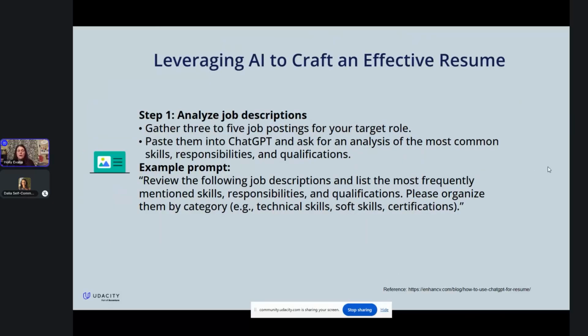So let's start with step one, analyzing the job description. You want to gather 3 to 5 job postings for your target role, paste them into ChatGPT, and ask for analysis of the most common skills, responsibilities, and qualifications. This is a great example prompt that you can use: Review the following job descriptions and list the most frequently mentioned skills, responsibilities, and qualifications. Please organize them by category: technical skills, soft skills, certifications. This is giving a direct prompt to ChatGPT to organize those job skills, responsibilities, and qualifications, and give you something visual to help you tailor your resume utilizing ChatGPT and AI.